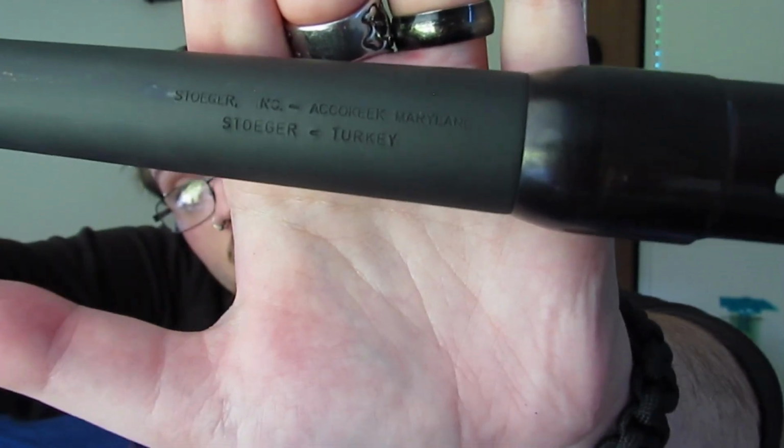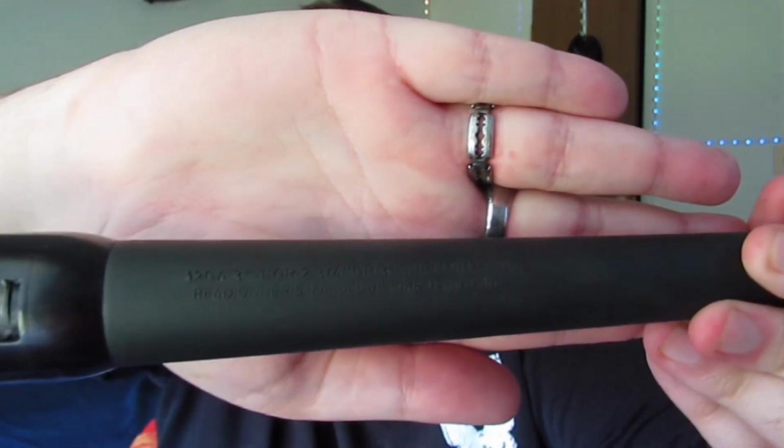Okay. So, this is the barrel right there. It is a Turkish gun. And I did discover this on my own. This Benelli, that's what it is. Benelli does own Stoeger. Found that out when, let's see, when did I find this out? I found this out before I got this shotgun. Like I said, it is a Turkish gun, right there, and that is the specifications. I don't know if you could see that.